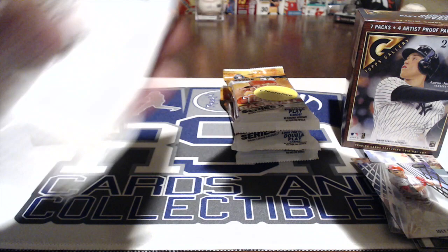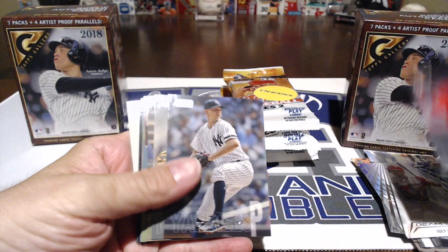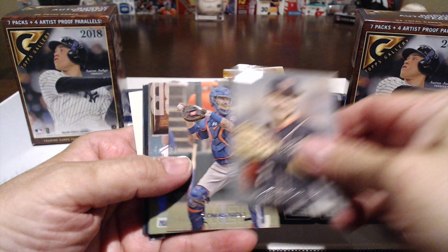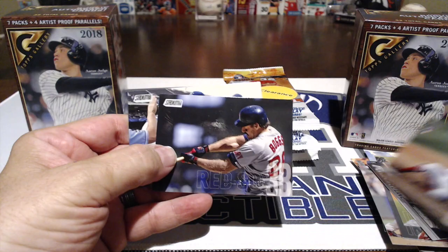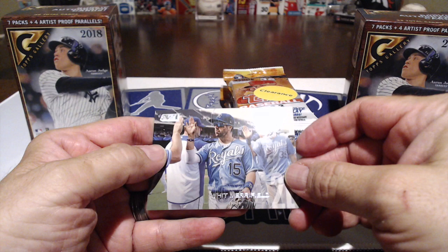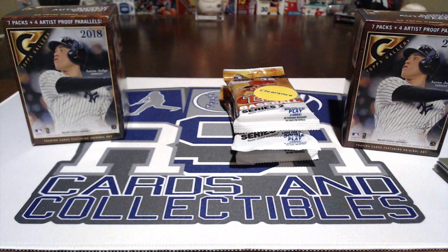We got Reese Hoskins, rookie card. That's a good one. Sonny Gray, Yankees. Trea Turner of the Washington Nationals, that's good. Tomas Nido. This is Adrian Beltre. Another Joey Votto. Victor Robles, rookie card, that's awesome. Another Wade Boggs, that'll go on the PC. And Whit Merrifield of the Royals. These are decent packs. I'm assuming these are just retail, especially from Walmart.